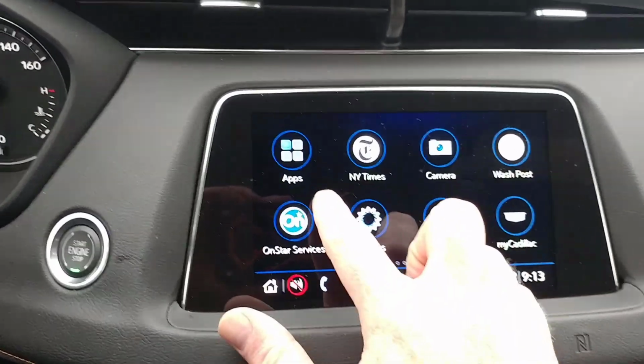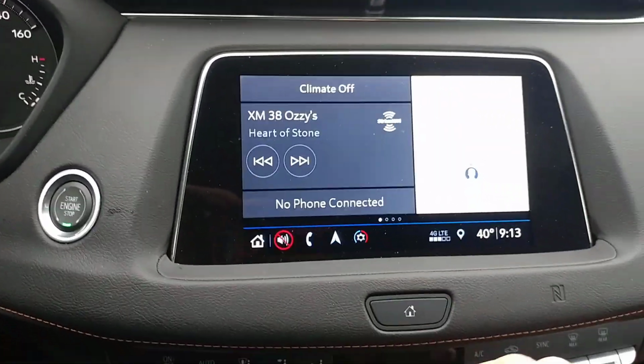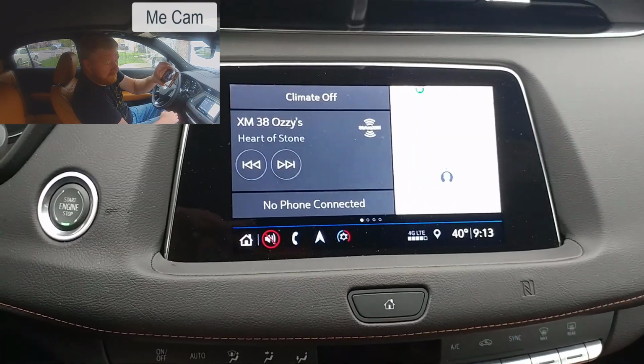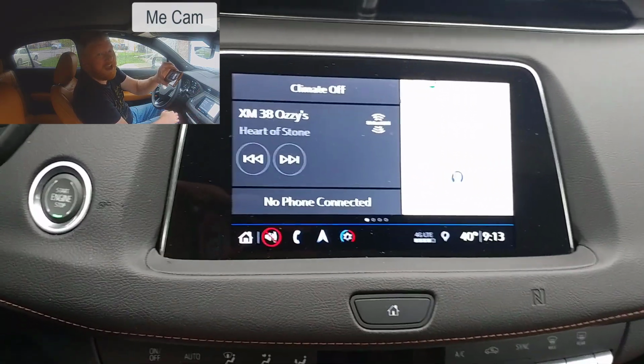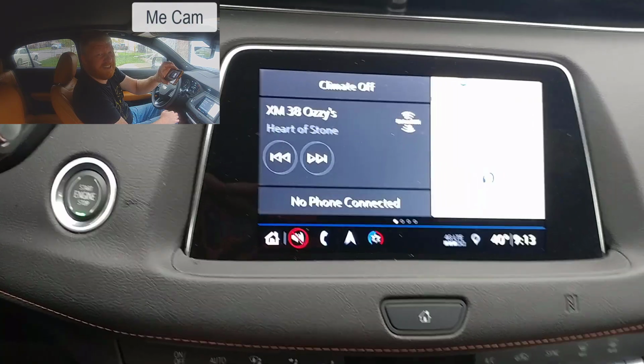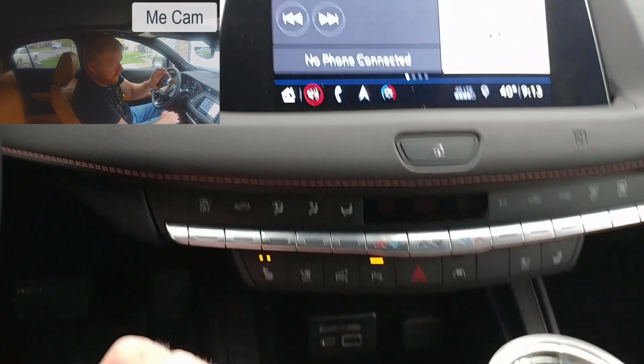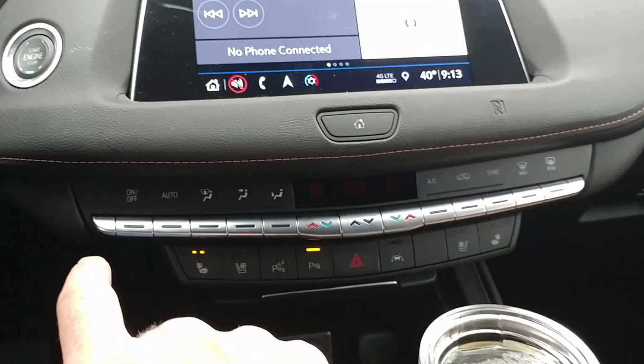So highly useful. Obviously you have your navigator doing all of that. You don't do it yourself because that would be bad, right? Distracted driving and stuff. Not a good idea. Don't do it, kids. Don't do it. All right. That was my PSA for the day.